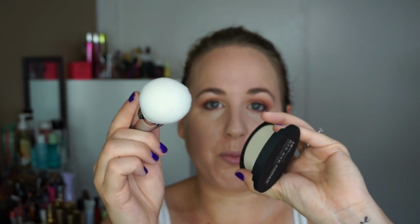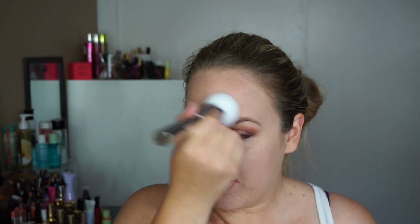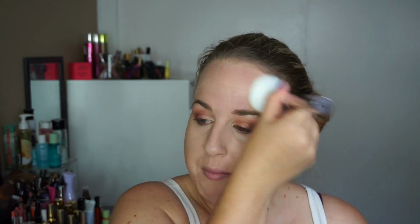Okay, let's try this. I'm just gonna swirl it in there. It does tend to get a little dusty and airy, so I definitely suggest you tap off your brush. You can see there's a little bit of stuff, but it's nothing that a normal powder doesn't do. I just like to definitely tap off my brush. So I'm gonna begin with my face and set my foundation, because I haven't yet set my foundation.